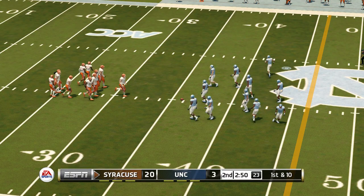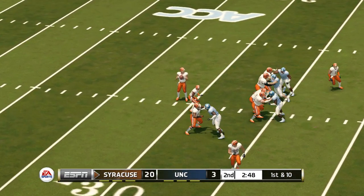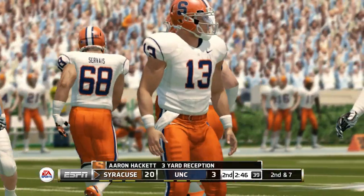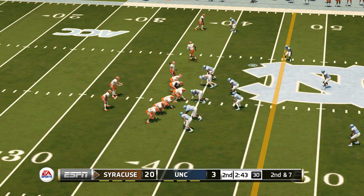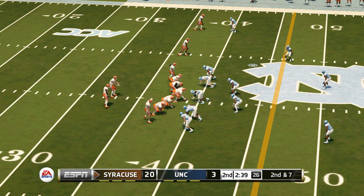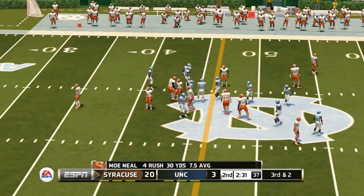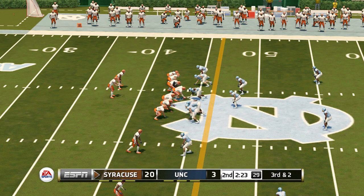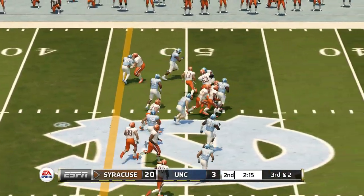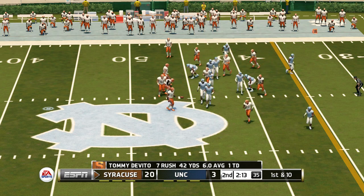Things are on the verge of getting out of hand before we even hit the half. These next few drives are going to go a long way in determining what kind of game this will end up being. He's out of bounds at the 39. Run, and he's brought down. Number 13 with the run. Gain 10 yards. First down.